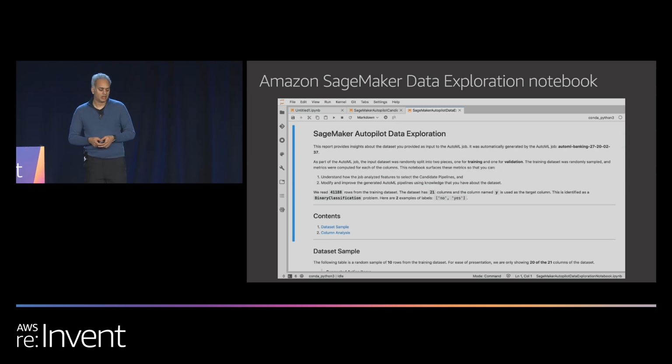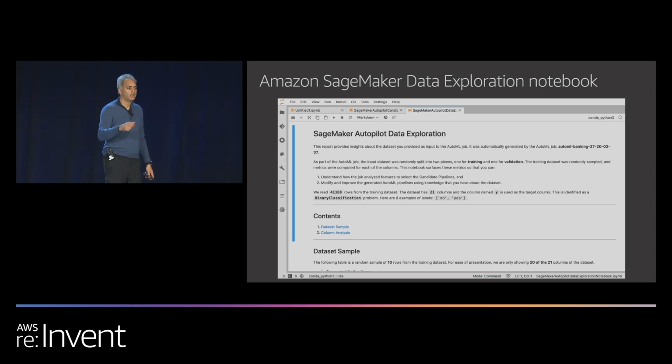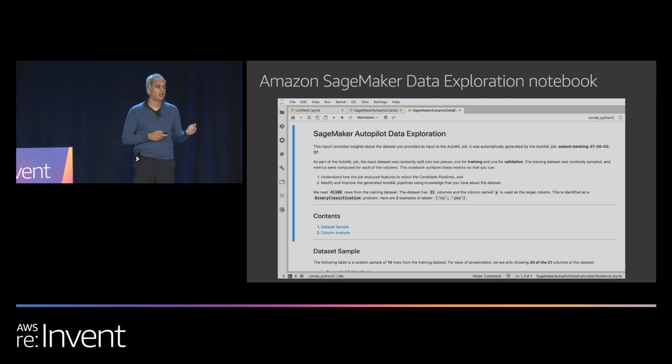So let's take a quick look at the data exploration notebook as well. One really important thing that we wanted to make sure was possible was that we had an opportunity to educate people about exactly the choices that Autopilot was making along the way as well. So we have this description of the data, the kinds of things that it understood in the data, and the data that it used in order to generate these candidate pipelines.